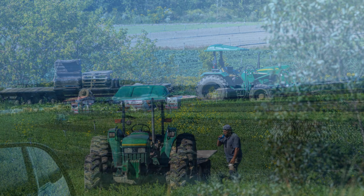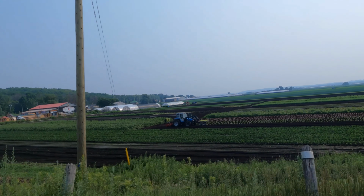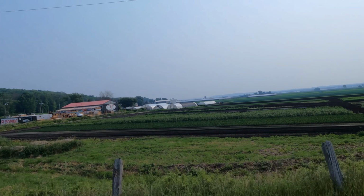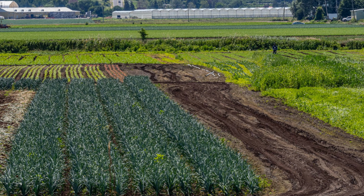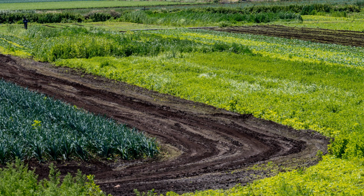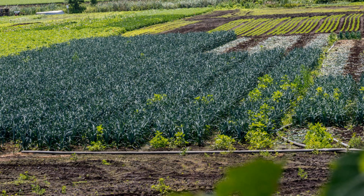There's tractors involved and greenhouses and everything like that. If you've ever been in a greenhouse on a hot day, you know what that's like. They seem to make very good use of the land. There's all different crops in different places. Pretty much perfectly straight rows everywhere. I mean, it's really neat.